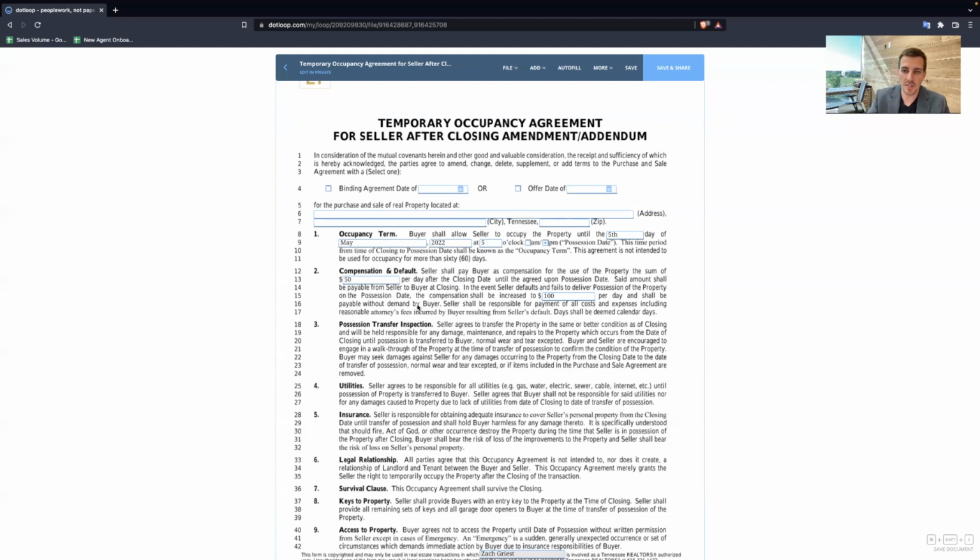We do not chase down payments. We are realtors. So that's why it's really important that if it moves into this stage, it should be handled by the buyer and sellers directly. If not, maybe they might need legal counsel or attorneys involved.